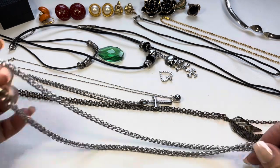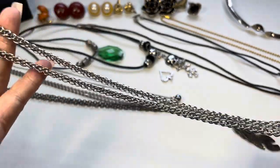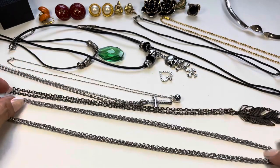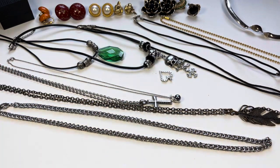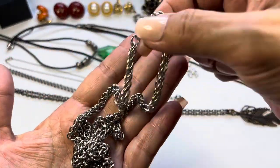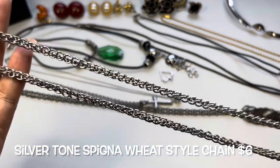And then next is this silver tone chain. It's a nice mesh chain. It's chains within chains. Almost like a Spiegel wheat chain. Yeah, maybe I'll keep this one too. Or if you are interested, did I measure this one? I don't think I did. Let me quickly measure it for you. And this one comes out to about 12 inches in drop, making this a 24 inch silver tone necklace. And it's in really nice condition. So we have that.